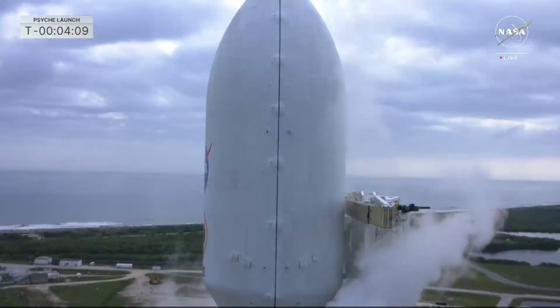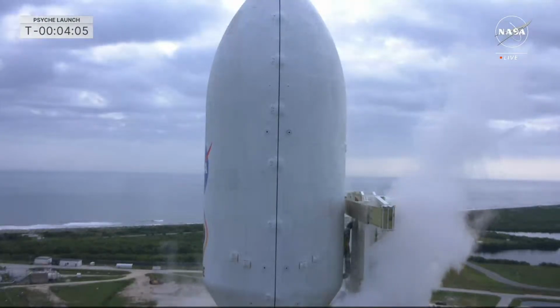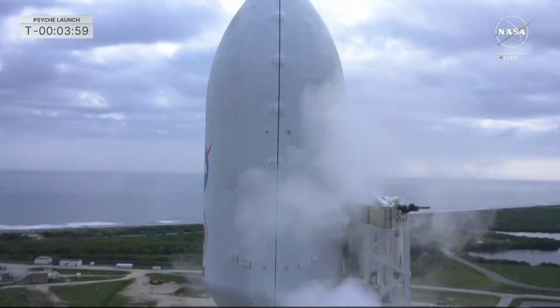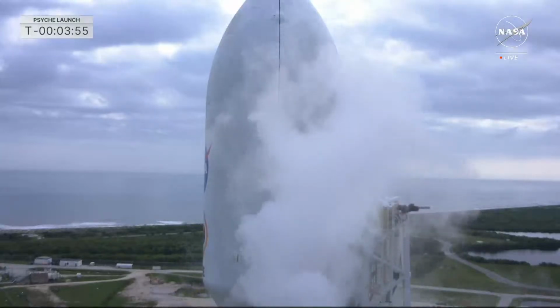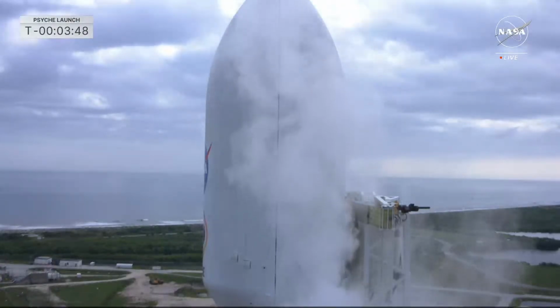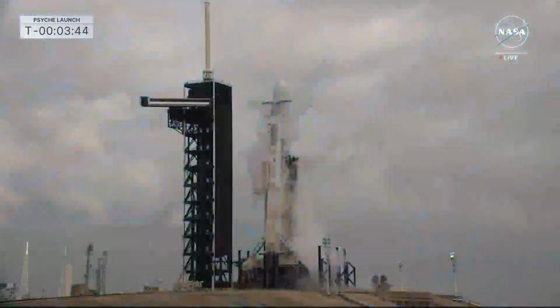A final check with the NASA launch manager, Tim Dunn, by launch director Mike Taylor of SpaceX. LD, NLM, countdown net. LD. The NASA Psyché team is go for launch. Copy, go for launch. Great news there. The spacecraft team is ready. NASA's launch team is ready.